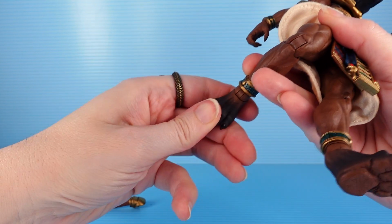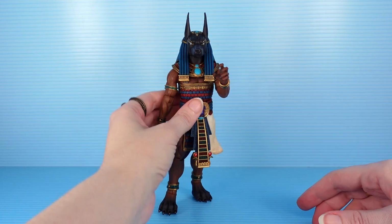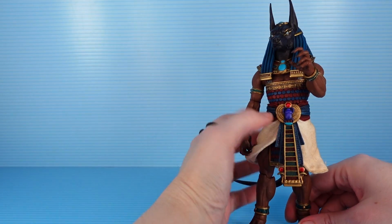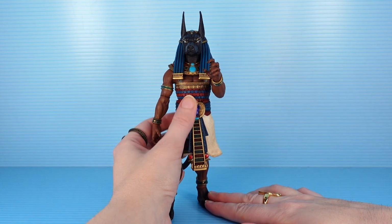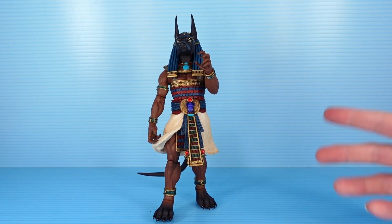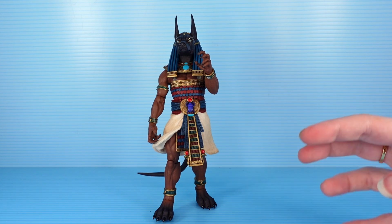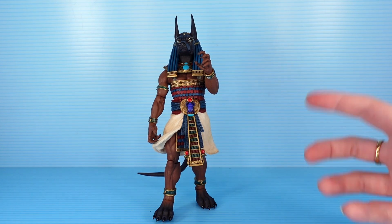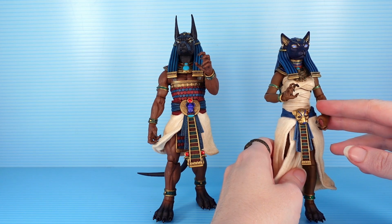Knee. And the same kind of ankle movement. So yeah, kind of basic movement on these guys, but not bad at all. When you're looking at something this detailed, you kind of have to make concessions. I mean, there's some ultra detailed figures that have a ton of articulation that you're able to get into all sorts of poses, but they also have a lot of cuts, and messing around with them can be difficult at times, like the Reveltech or the SH Monster Arts line.